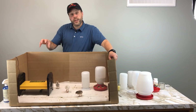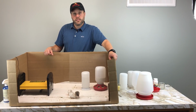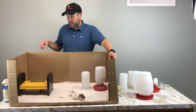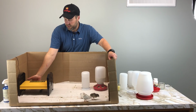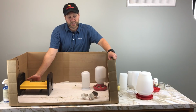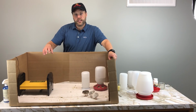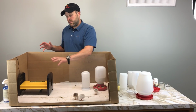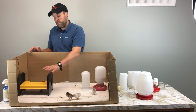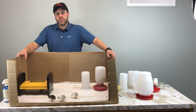Actually, we have a video comparing the energy consumption between these two, and it is quite a bit, and we'll talk about the differences between them in that video. But this would be called a radiant heat, and that's where the birds are just right underneath there and getting the heat directly, and you can see they'll choose when they want to come and go. And so there we've kind of covered two different styles of brooders, so you want to make sure that you have these set up before your baby chicks come.